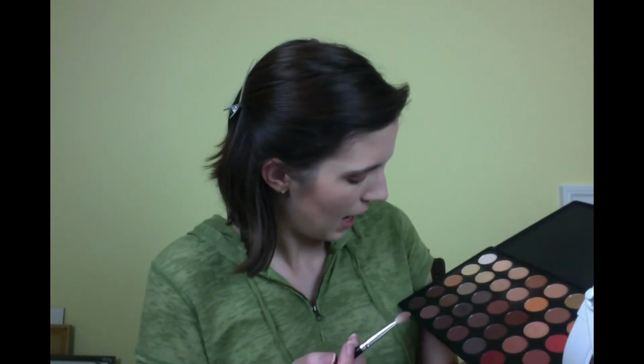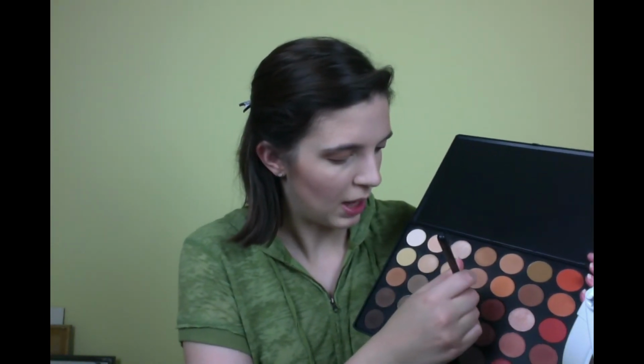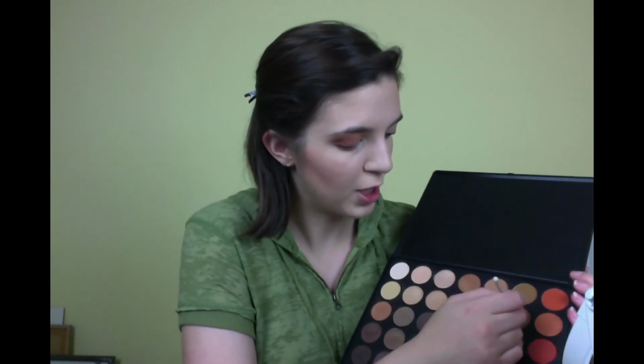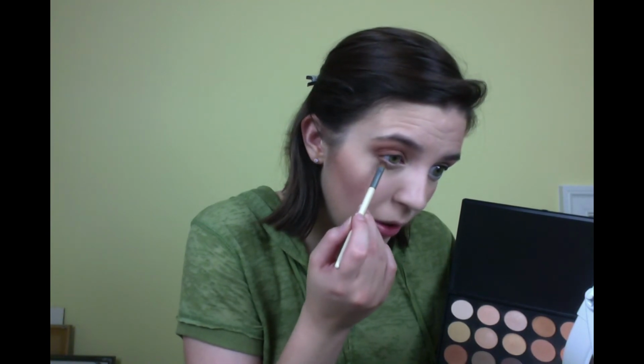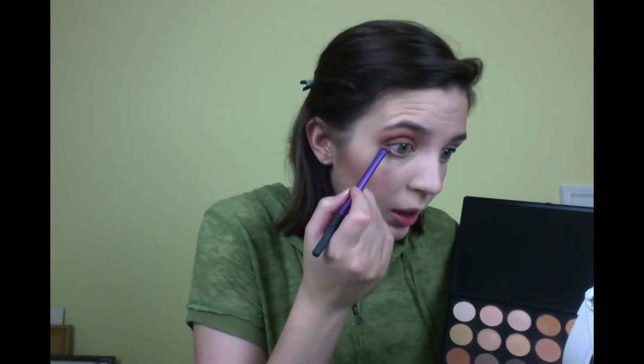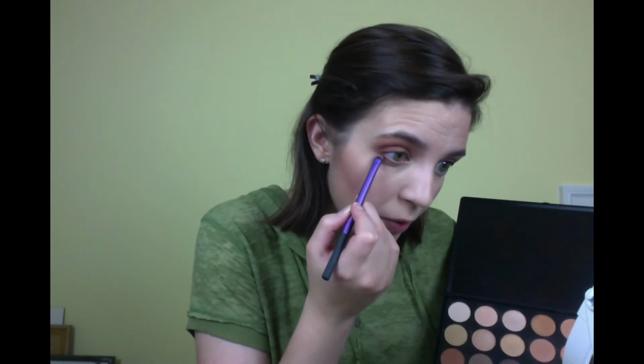Now I'm going to take a slightly smaller fluffy brush and I'm going to use this shade right here. And that's going to deepen up the crease and the outer third. Don't forget to blend it all out, everybody. Now I'm taking a very small fluffy brush and that first shade that we were using, and I'm going to run that along the entire lower lash line. Now I'm taking a smudger brush and I'm taking that second shade we used, and that's going on the outer half of the lower lash line.